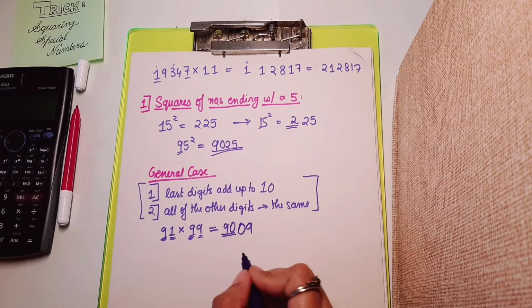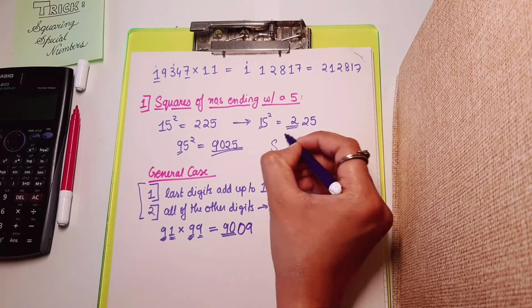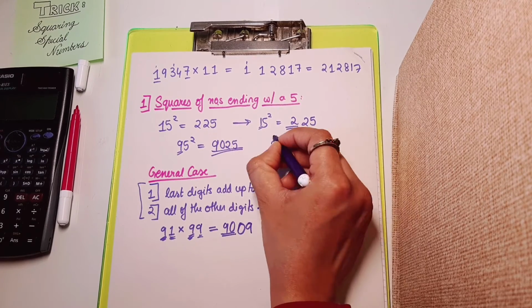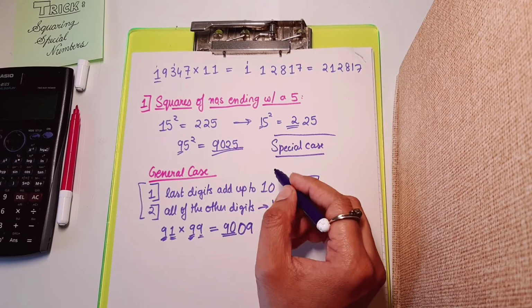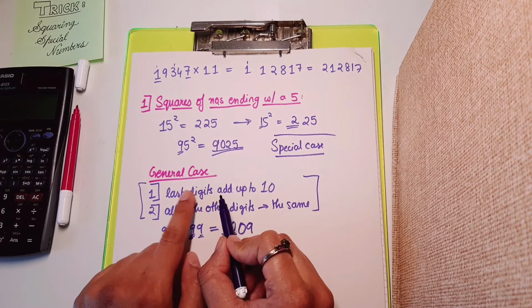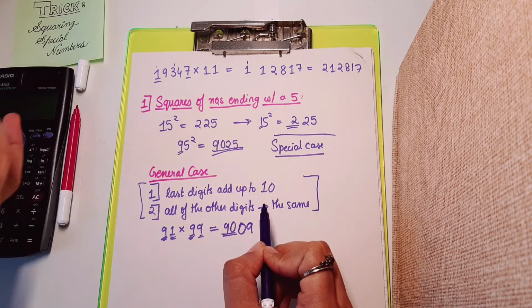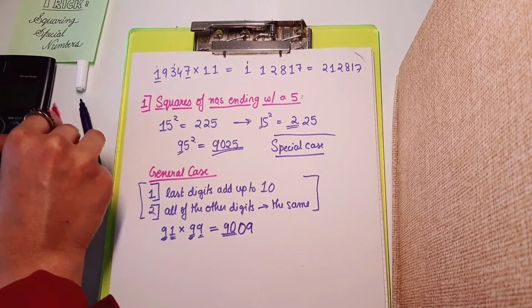So this is the answer, and this is the general case, and this is the special case, right? And why is it a special case? Because the last digit is always a 5, right? And if we're squaring it, then the last digits add up to 10, right? And all the other digits are the same because we're squaring it. So this was the first technique.